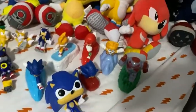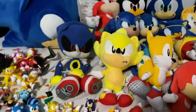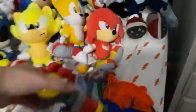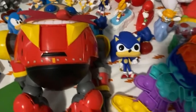Next is just some of the Sonic stuff I have. I have this Sonic Popper I got for Christmas. And I have the Death Egg Robot. I don't even know if I was gonna get it in here. Wait, he's missing an arm. Wait, here's his arm. His arm doesn't really stay on very well.